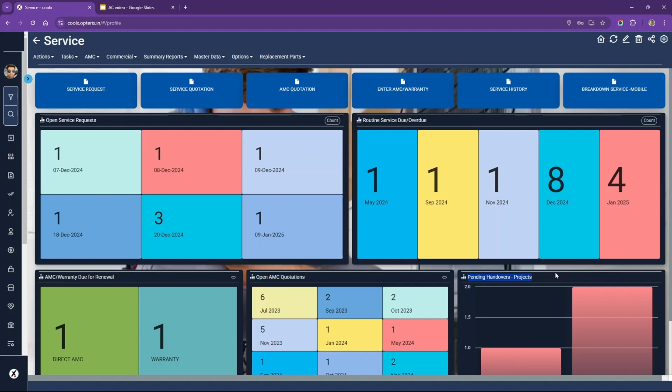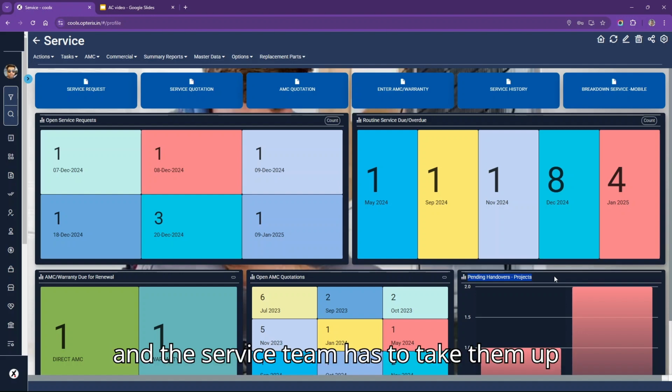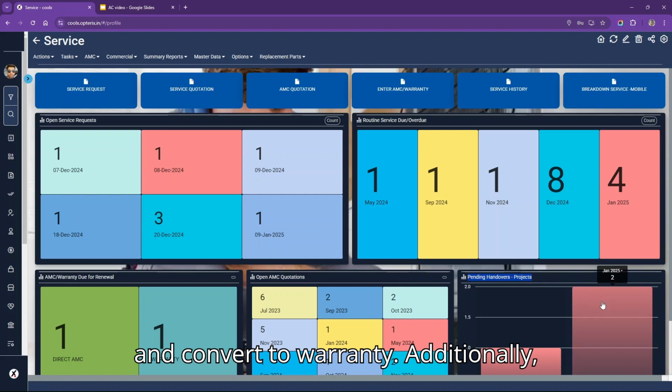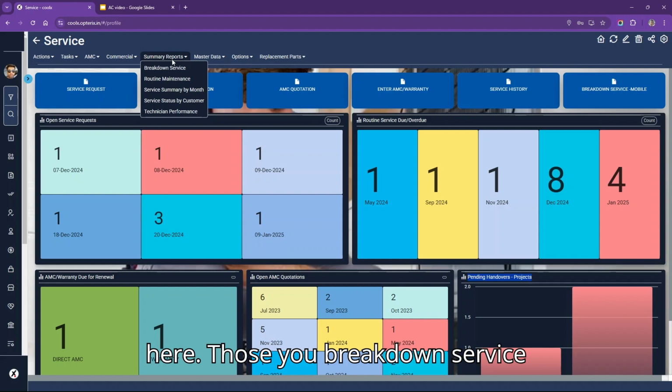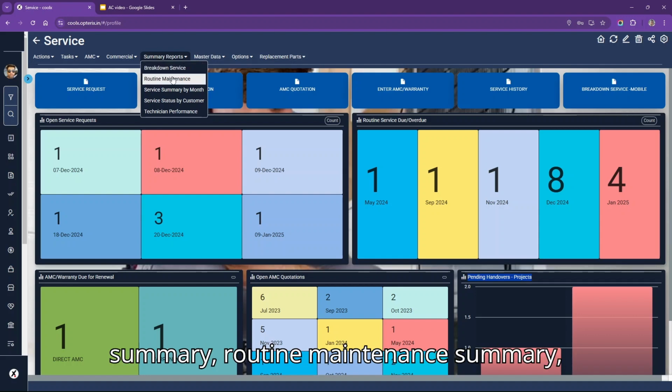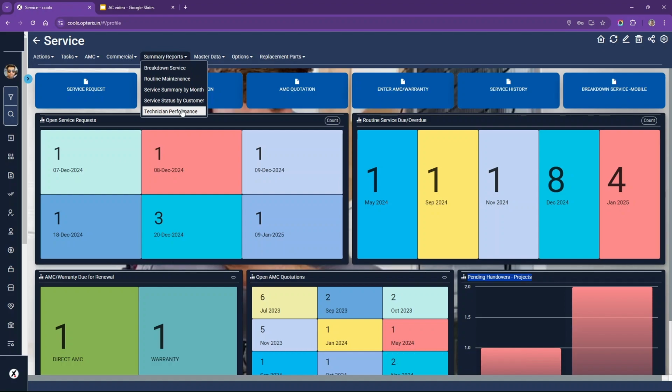Pending handovers, meaning projects have initiated handovers and the service team has to take them up and convert to warranties. Additionally, a bunch of summary reports are present here. Shows you breakdown service summary, routine maintenance summary, technician performance, and so on.